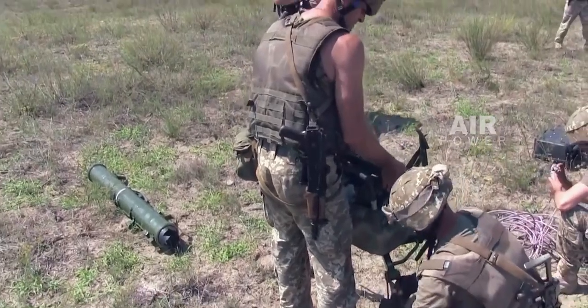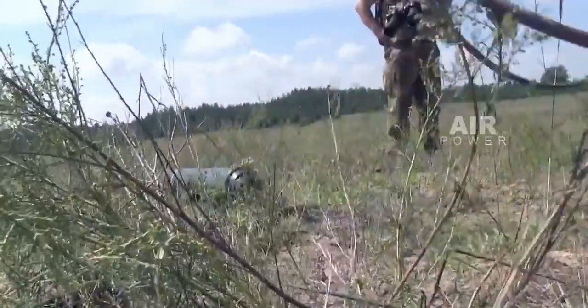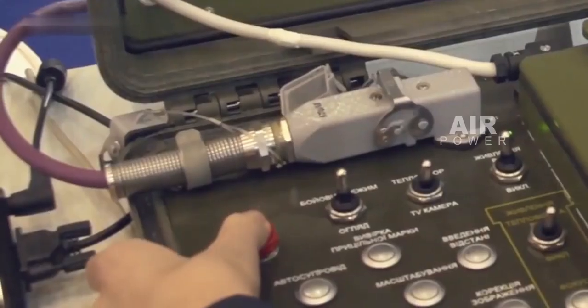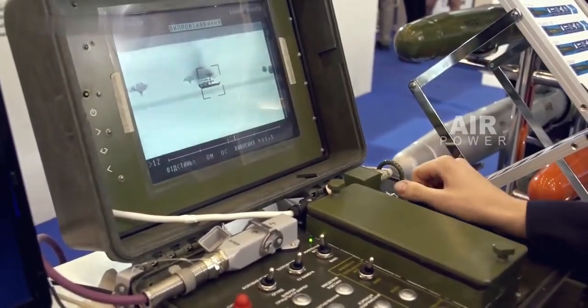Get them to the battlefield. The Stugna-P entered into service with the Ukrainian military in 2011. There are about 100 launchers in use, and the Luch Design Bureau can't make them fast enough.